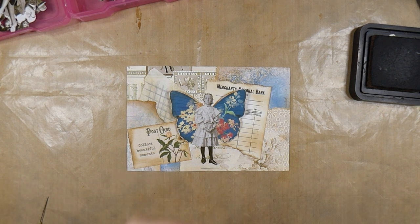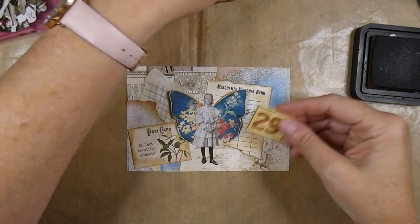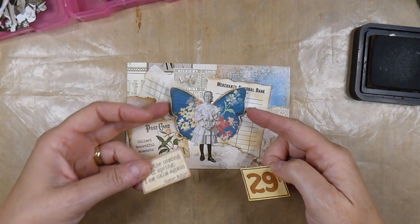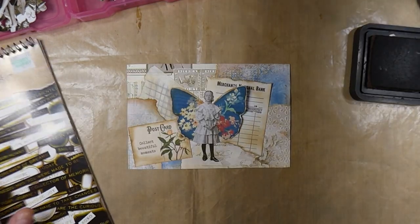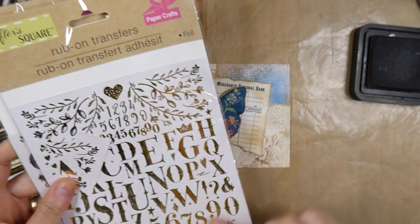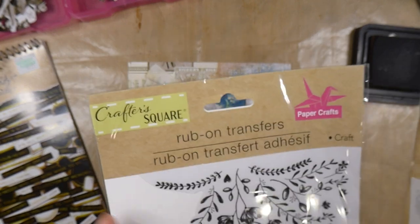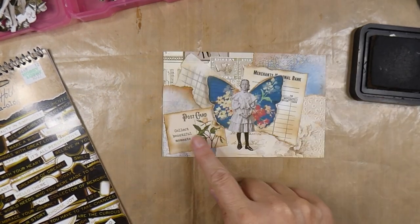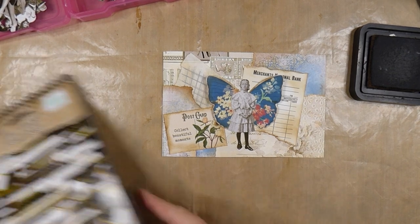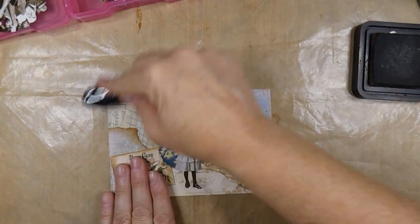Yeah, okay. Let me see if there's anything else that I've got that we could add to that. I had pulled this out, but I think it would take away from the butterfly, so I'm not going to bother with that. I've got some of these gold rub-ons. But I don't think I'm actually going to go with that. And this Collect Beautiful Moments, I don't think it really needs another quote or anything, so I'm just going to go with leaving it like that.